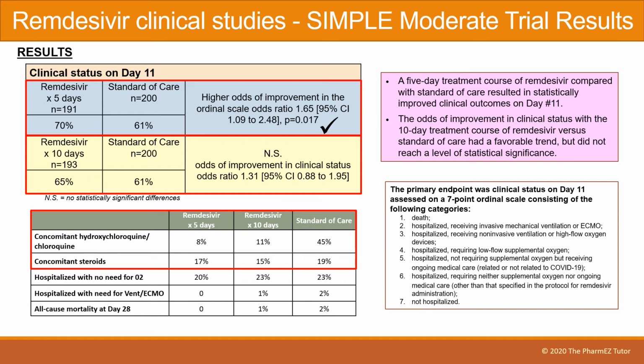One interesting point about this study was that it included data on patients who were taking hydroxychloroquine or chloroquine and patients on concomitant steroids. You can see that the percentage of patients on steroids was about 20%, but patients who were on concomitant hydroxychloroquine or chloroquine in the standard of care group was 45% compared to about 8 or 11% in the remdesivir groups.